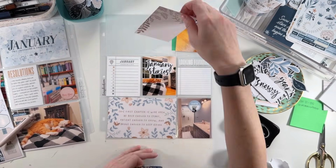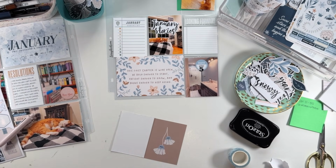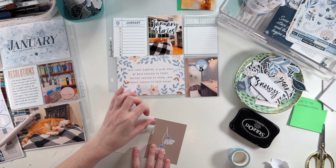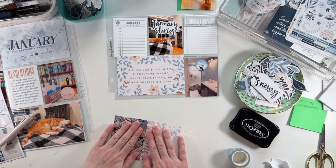These 2 cards, I'm going to attach them together with some washi tape on the back so they can go in that 4x6 pocket. So here you can see the page protector layout from the front side has the 4x6 on the left.